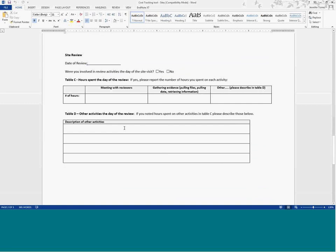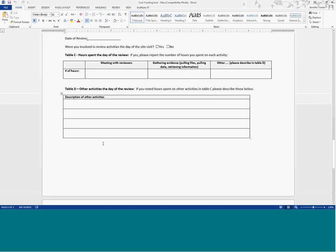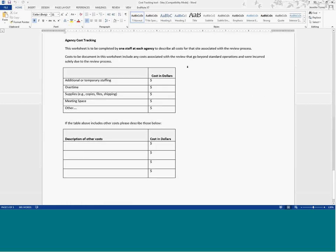The next part here is the site review. So this is the time that you spent on each of these activities, or something else that you did as part of the site review, so we can get a sense of how much time that requires. The last one only needs to be filled out one time, so only one person needs to do it. This part is for the overall agency cost. So how much did you spend on each of these different things as part of the review process? And again, there's a space for other in case there are additional things that I didn't think to include. Are there any questions about that one?